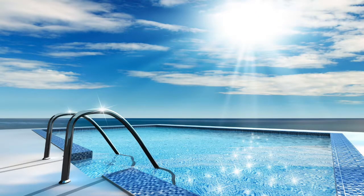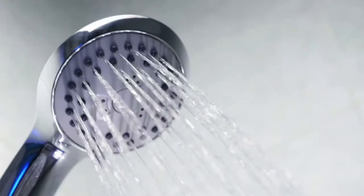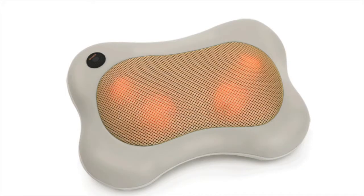Neural strategies were also important, such as jumping in the pool. This helped me to cool down and to reduce muscle soreness. At night time, I would have a shower as it was too cold to go in the pool. This helped to increase my blood flow and reduce muscle spasms in my legs. Another neural strategy I used was a massage pillow. It helped to reduce tension in my muscles and to promote flexibility.